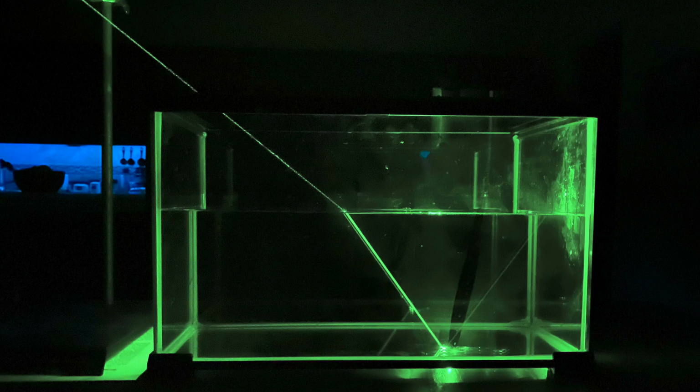Wait a minute. This is really bizarre if you think about it. It makes sense that the laser beam slows down when it hits water or the prism, but why should it change directions? Why can't it just move slower and then travel in the same direction? And the change in direction is not caused by the glass in the tank. Here you can see I'm shining the laser beam straight into the water and it still changes its angle.